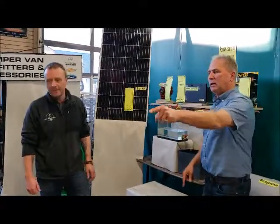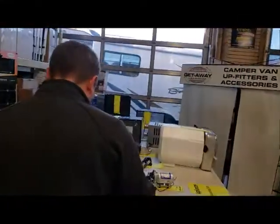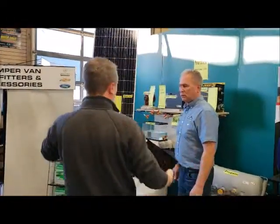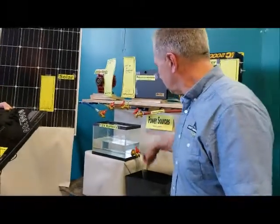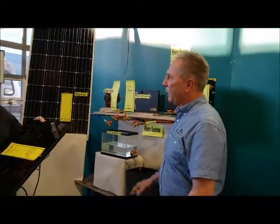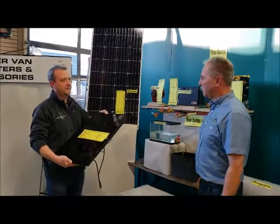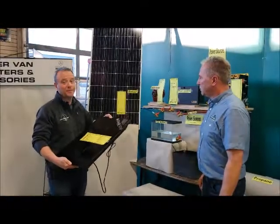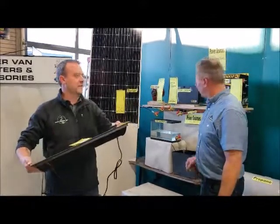So that induction range there, what would that draw? Okay, so this is going to be a large draw. You're at 12 volts, 150 amps. You crank that wide open there, that's going to drain your battery pretty fast. So for that, ideally, you want to have the van plugged into shore power or a plug-in. If you're a big dry camper, propane is going to be the way to go. There's a big advantage there.